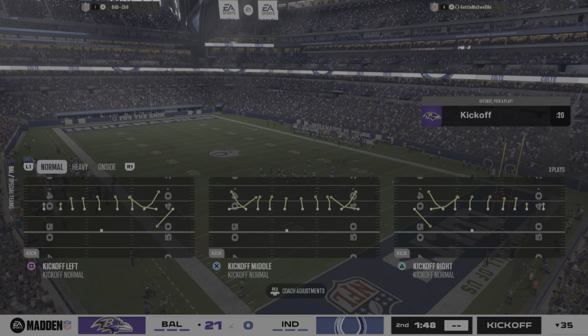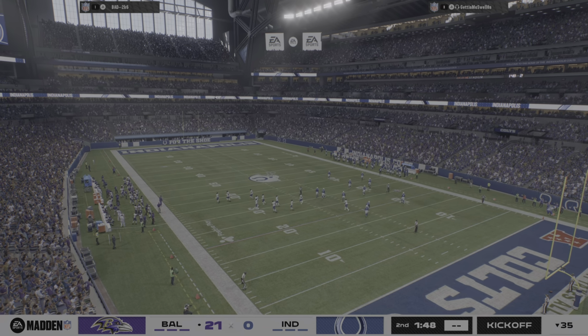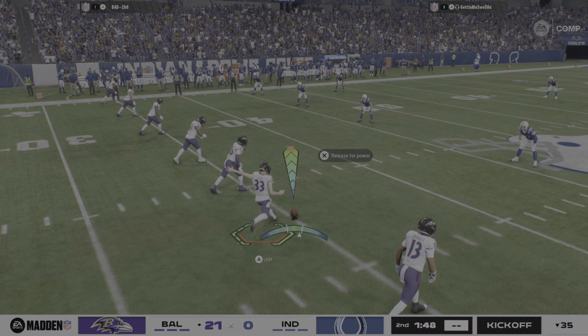It looks like that flag appears to be on somebody who jumped early. Let's see. Looks like they're going to happily turn this one down and let the play stand. Oh, man, they're trying to bury this team before halftime. Here comes an onside kick.